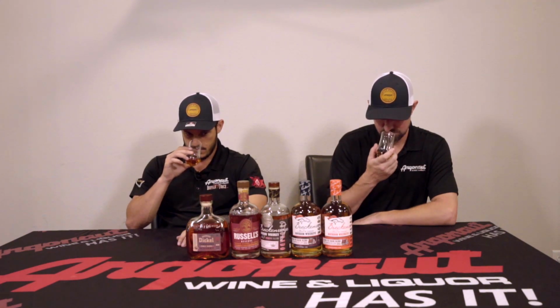And that's got a little bit more of a savory nose. I mean, it's definitely got some herbaceous notes. There is a little bit of a maple sweetness though on the nose that definitely carries over on the palate, but it's got a kick to it as well, which is kind of nice. I'd like to try it with a little bit of water.